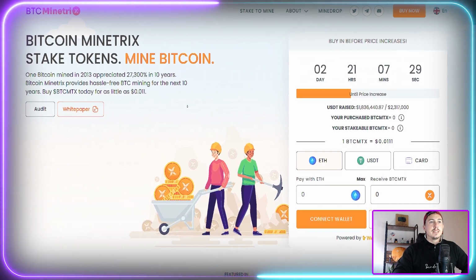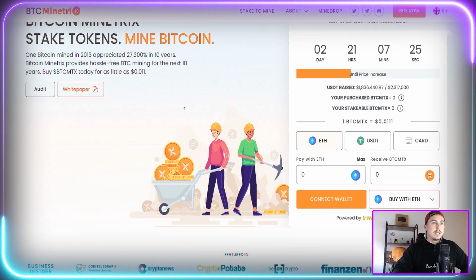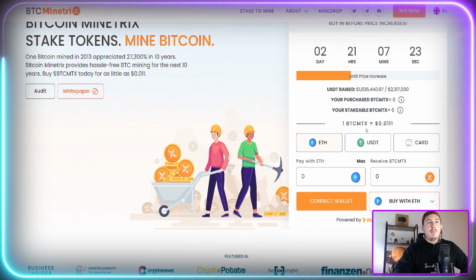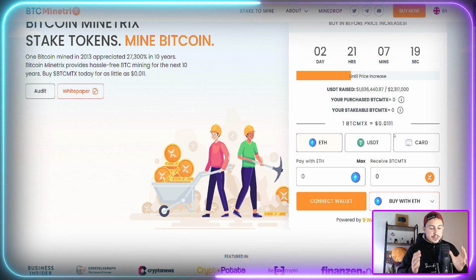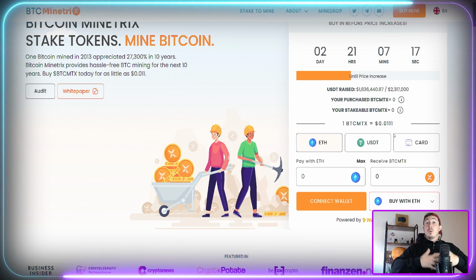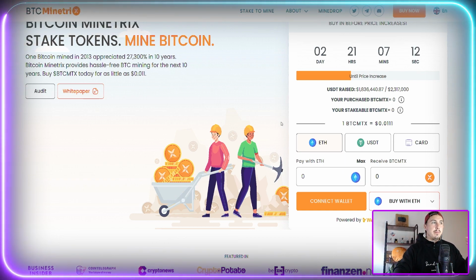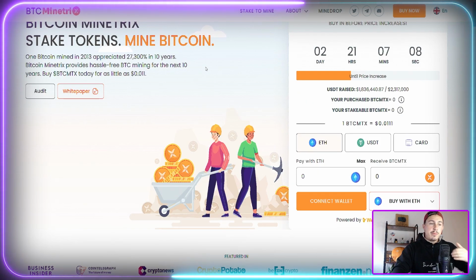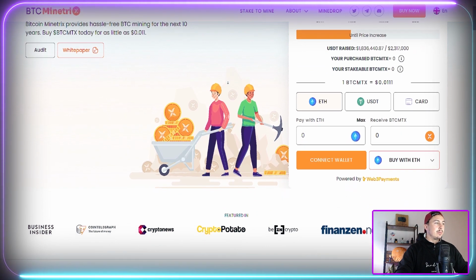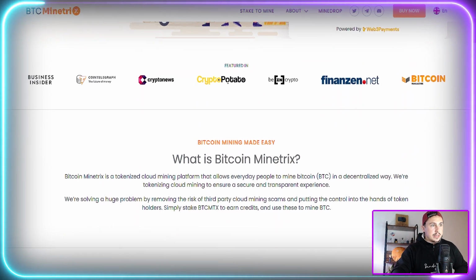2 days, 21 hours until the price for this token will basically go up once again. And at the moment, one Bitcoin Minetrix token is $0.011. So there are stages to the pre-sale. That means the price will go up during each stage, which gives incentive to early buyers. But with Bitcoin pumping like this, I imagine we will see a bit more momentum flow into this particular ecosystem right here. They are already covered and featured in many articles, as you can see right there.